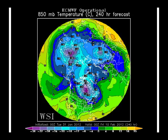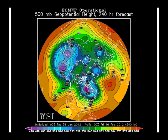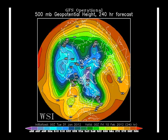So you can continue to expect, I think, for a couple of days, some wild swings in the modeling. Now, let me go back to the upper air chart again. This is 240 hours on the European. Contrast that with the GFS.